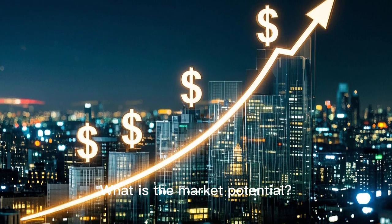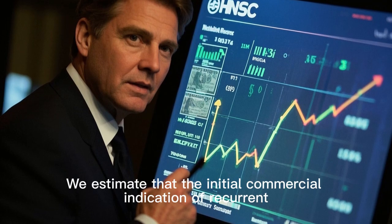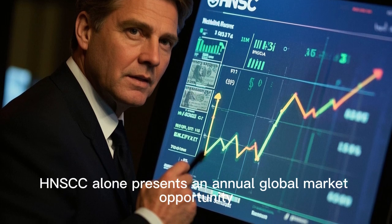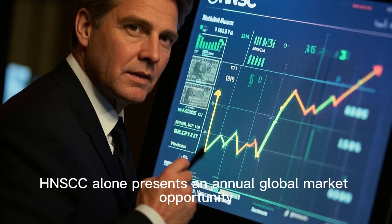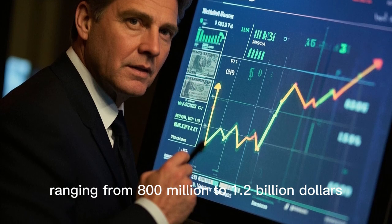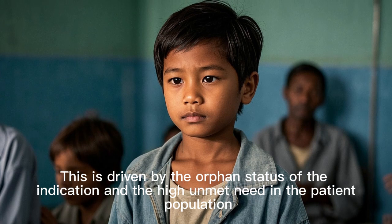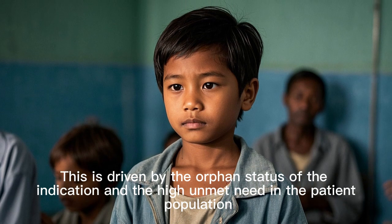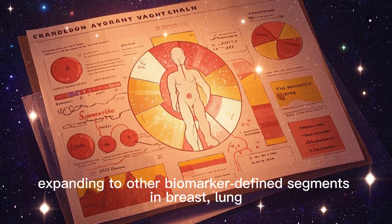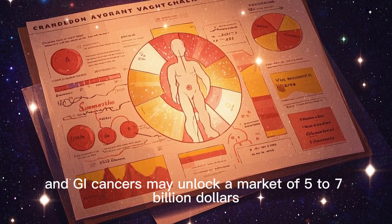What is the market potential? So the market potential for NIR-PIT is vast. We estimate that the initial commercial indication of recurrent HNSCC alone presents an annual global market opportunity ranging from $800 million to $1.2 billion. This is driven by the orphan status of the indication and the high unmet need in the patient population. However, expanding to other biomarker-defined segments in breast, lung, and GI cancers may unlock a market of $5 to $7 billion.